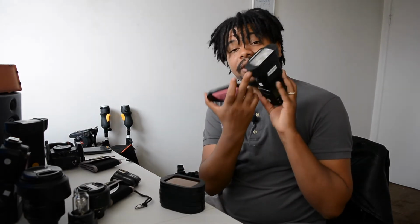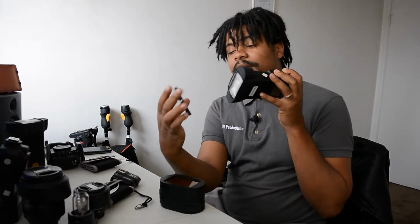So this right here is the MagGrip, which has the magnets inside. All you got to do is just pop it on there and there you go, just that simple.